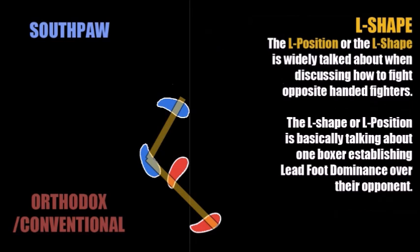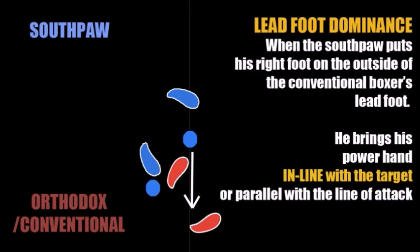Now, this is solved by the L shape or the L position. This is widely talked about when discussing fights between southpaws and conventionals. The L shape or the L position is basically talking about lead foot dominance. This is the way in which a fighter brings his strong hand closer to his opponent and in line to land that big punch. This is how you do it, by stepping that lead foot to the outside. Lead foot dominance or outside foot dominance.